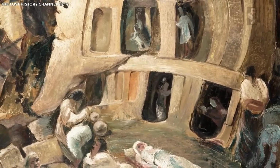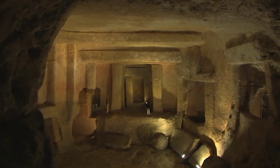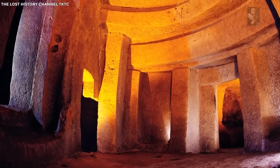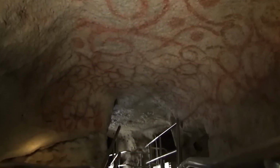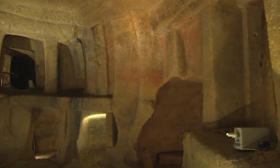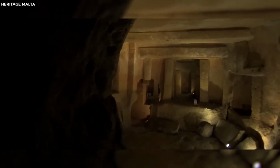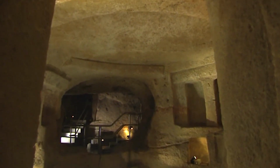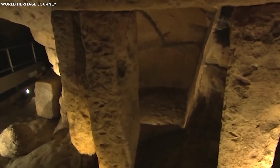But it's not just the aesthetics that capture attention. The Hypogeum's acoustics are extraordinary. Some claim that the space possesses perfect acoustic resonance, leading to theories that it might have been utilized for music and chanting during rituals. The Hypogeum harbors its fair share of mysteries, and one puzzling thing is the lack of windows or chimneys throughout the complex, yet the air inside remains fresh and breathable. Theories abound, suggesting that the complex was ventilated through undiscovered shafts, adding to its intrigue.